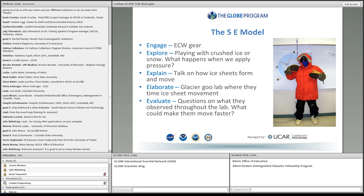And then from there we would explore. So really seeing what the kids already know. I brought in some crushed ice, and I gave some to the kids, and they squeezed it in their hands, and they saw that it formed ice cubes. And then we talked about how ice sheets form. And then I got to explain it.